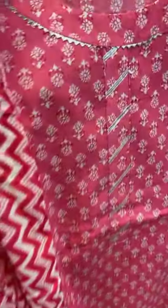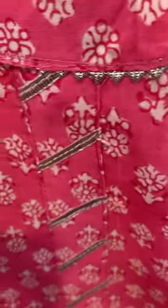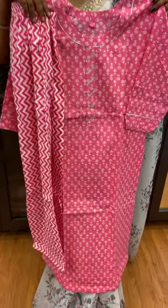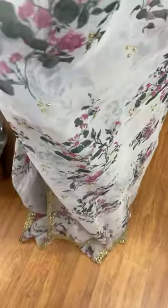You'll be getting this proper stitched kurti with this gota lace. This is your neck along with this blouse, along with this pant. So this one is priced at only 1200. Moving to another one.